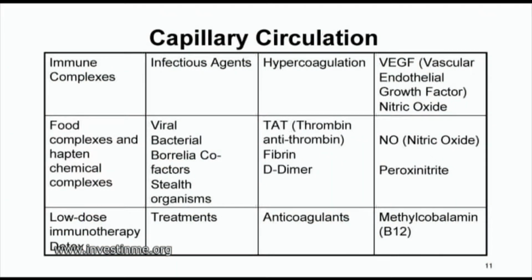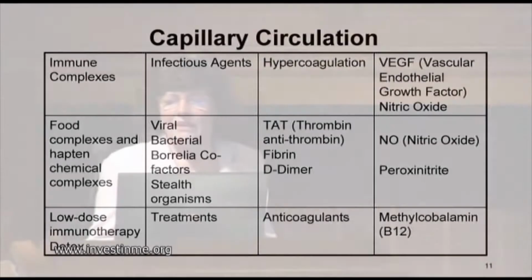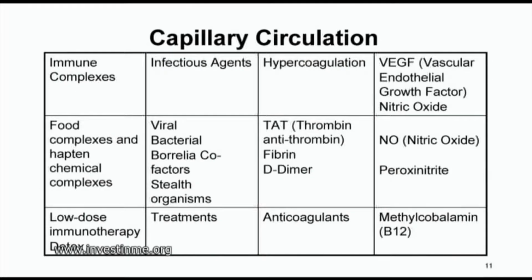So we look at immune complexes, infectious agents, we look at the thrombin, antithrombin, we look at the others. Fibrin and D-dimers are not abnormal, and we've been looking at VEGF. And the treatments that we would use are low-dose immunotherapy and detox for this, all sorts of treatments for infectious agents. We use anticoagulants, natural anticoagulants quite often.